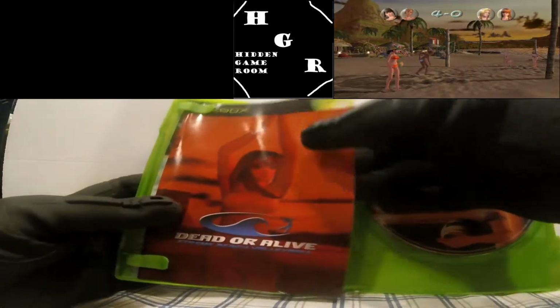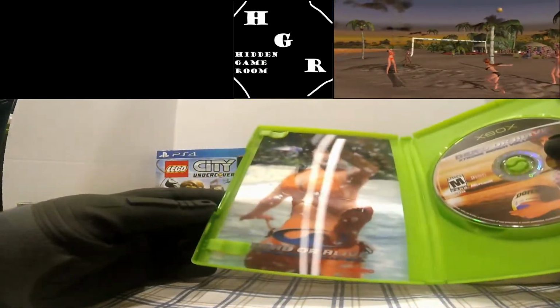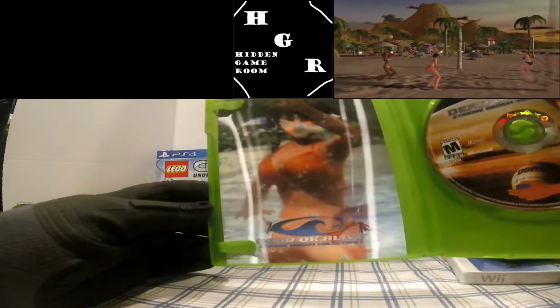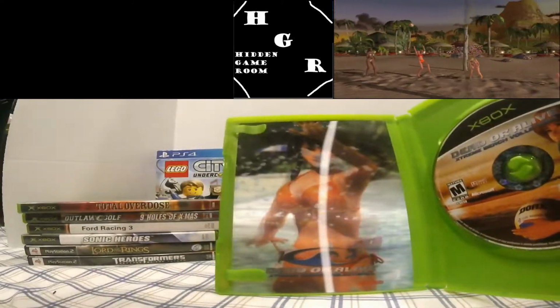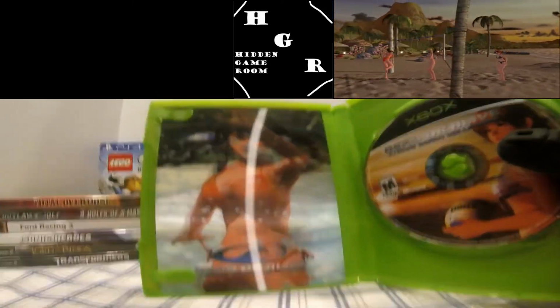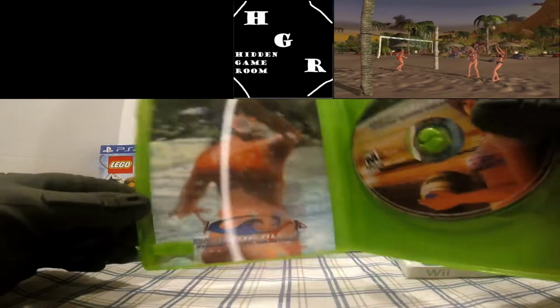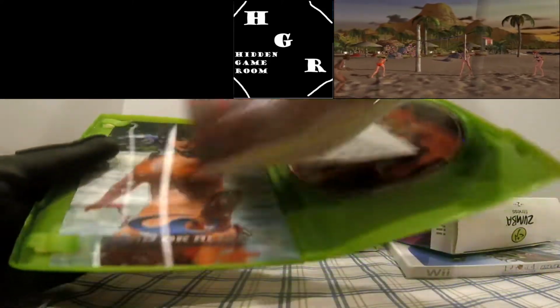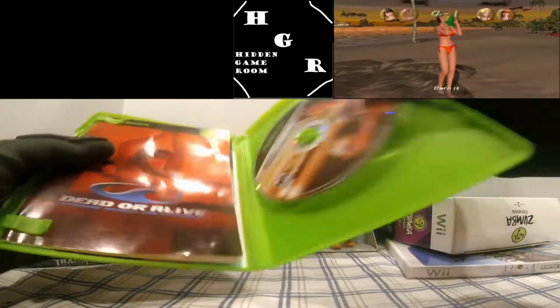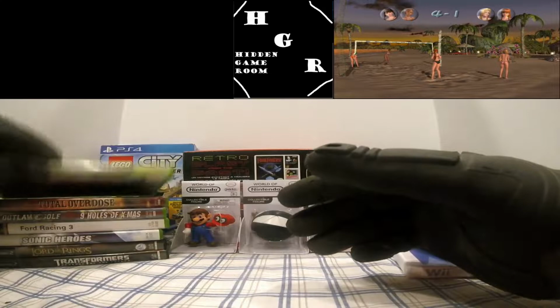And you see, everything's in here. It's got the book, and it's got this little, I don't know if you can see that moving, this little flappy, whatever you call these little changey things. I don't know if you can see it. Fix the camera there. But yep, got that complete. 75 cents. Not a bad deal at all. Dead or Alive Beach Volleyball.